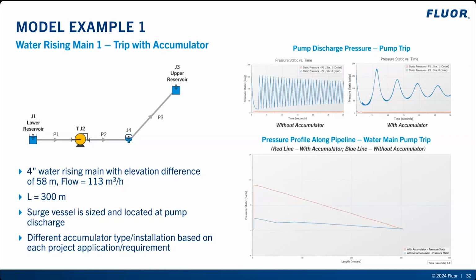Hence, this simple example illustrates the benefit of the surge accumulator, which is a very common device used to mitigate fluid transients, particularly during pump trip, to protect against low pressure and column separation. When a pump trips, the accumulator acts as an energy source, releasing stored fluid to maintain flow and prevent excessive pressure fluctuations. This controlled release of liquid also helps to smooth out the transient event, reducing the risk of damage to the pipeline and equipment.